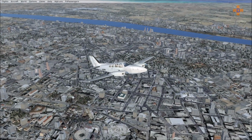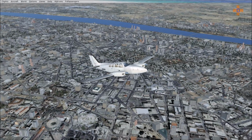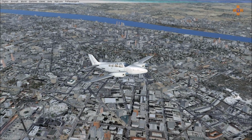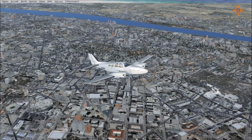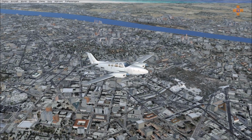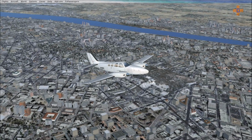When it comes to ground scenery, FSX uses a system called ground class, which basically determines what is meant to be on top of the ground, for example city, fields, hills, landscape and so forth, and puts it on like a checkerboard on the floor. So it may not reflect real world scenery, but it's not too bad.